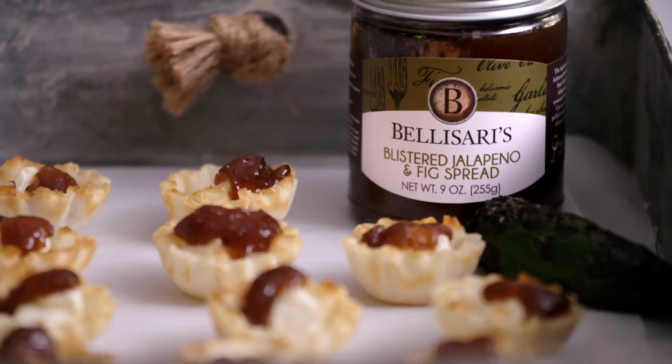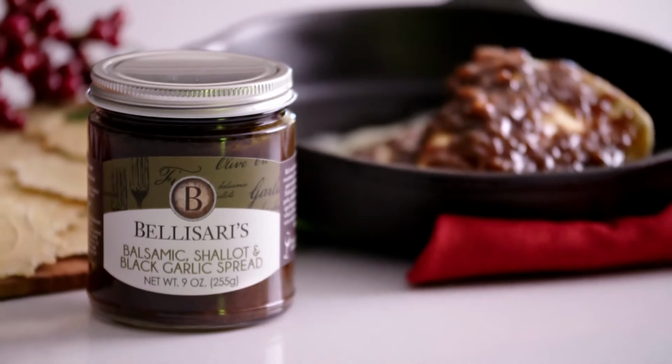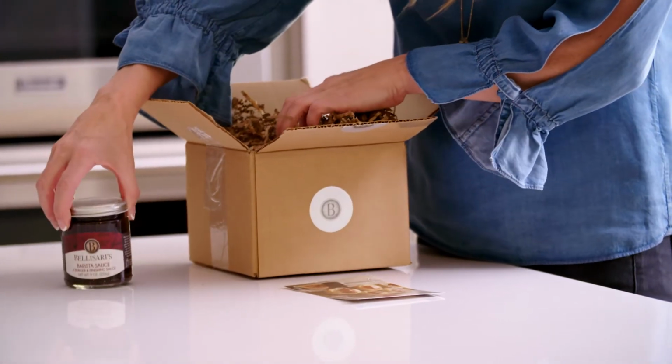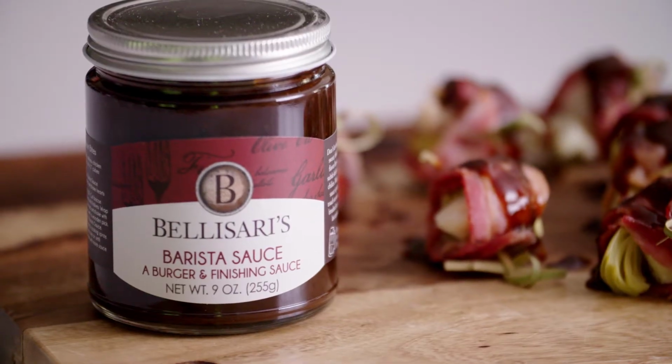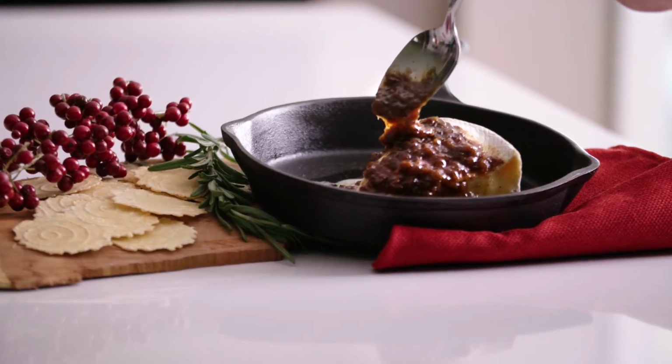I'm a busy, busy mom. I have young kids, I work, and I don't have time to do recipes that are 12 steps. That's why we created Gourmet Convenience. It's gourmet food. Our ingredients are all homemade. There's no preservatives, gluten-free. Four ingredients, you throw it on there, and it looks like you've been working on it all day.